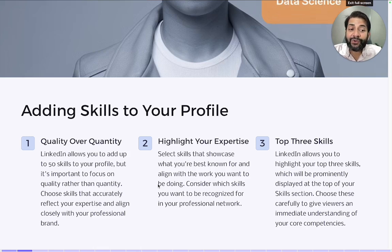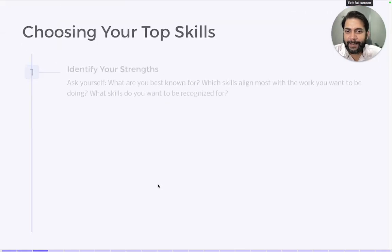LinkedIn allows you to highlight your top 3 skills, which will be prominently displayed at the top of your skills section. Choose these carefully to give viewers an immediate understanding of your core competencies. Very easy to understand, but very difficult to implement. You can add hundreds of skills that you can think of. Choosing 3 that are very close to your core competency would be the most difficult exercise. But yeah, you have to do it.